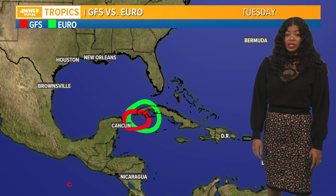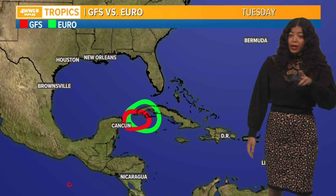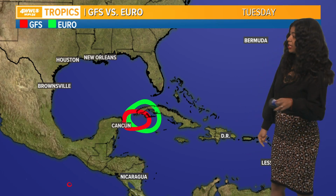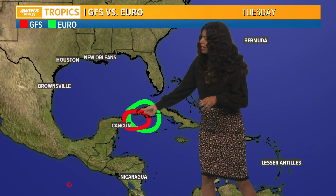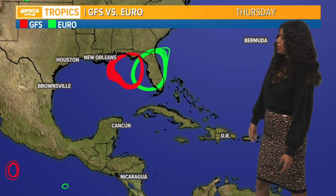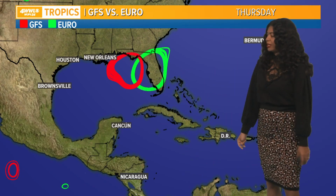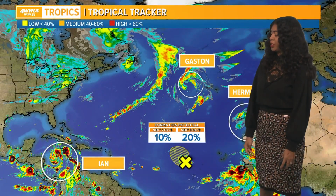And as we take a look at the GFS and the Euro, the Euro in green, the GFS in red, they're in pretty good consensus too, taking it through the Caribbean and taking it near Cuba. After that, we're looking at two different scenarios as to where Ian will make landfall. So we'll continue to watch it. Again, still a lot of questions as to where it's going to go.